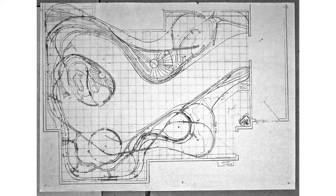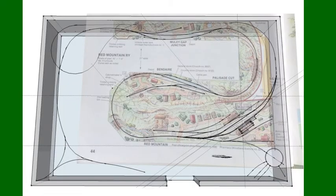I started looking at On30, because narrow gauge railway in O scale using HO gauge track is super, super appealing to me. And I love those narrow gauge locomotives of the Oahu Railway. So I started looking at published plans and found this one, Red Mountain Railway, which is sort of a nod in my mind to the red dirt that we have here in Hawaii. But it didn't really fit what I wanted to do, so I ended up modifying this so it would have a return loop and go down and come back through the main town here, then go out into the sugar fields, up to the plantation area, the pineapples in the Y.